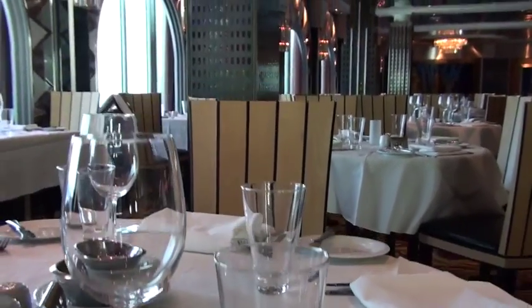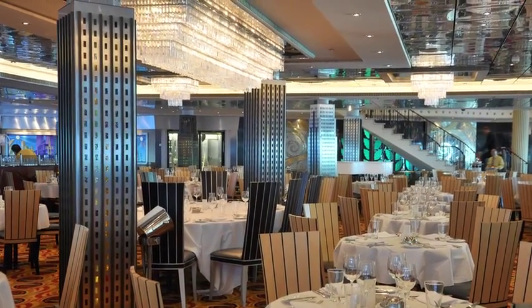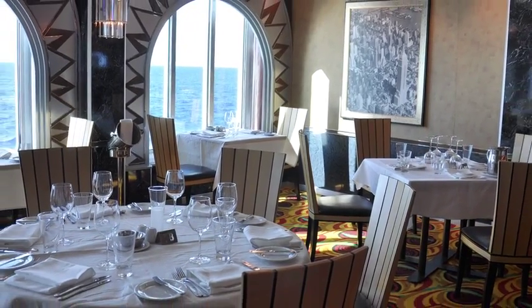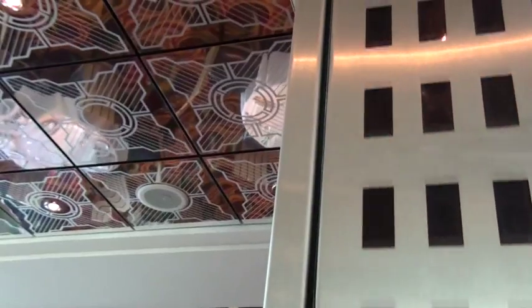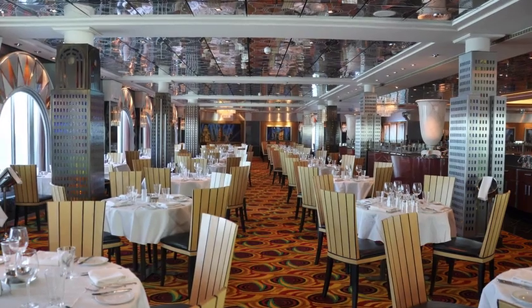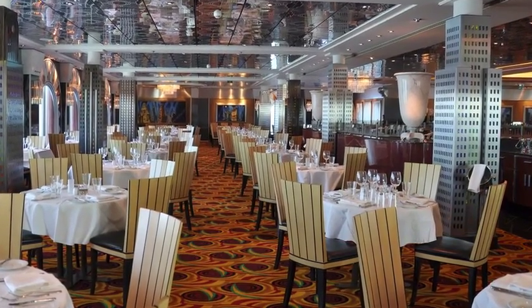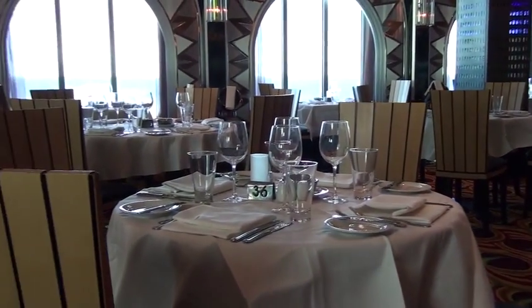One deck below the charming Liberty restaurant is the Skyline restaurant that has a completely different theme, and I particularly liked the Art Deco look, where the columns were designed as skyscrapers. You should see the Skyline restaurant at night with the lights inside the mini skyscrapers lit up. The restaurant comes alive with colors and lights and makes for a romantic, almost dreamy dining experience.